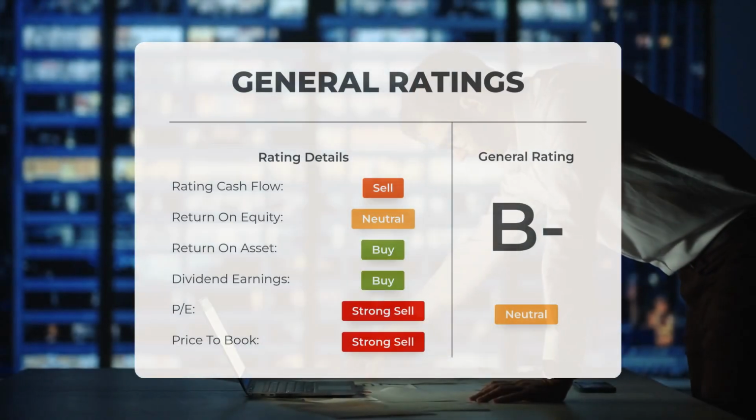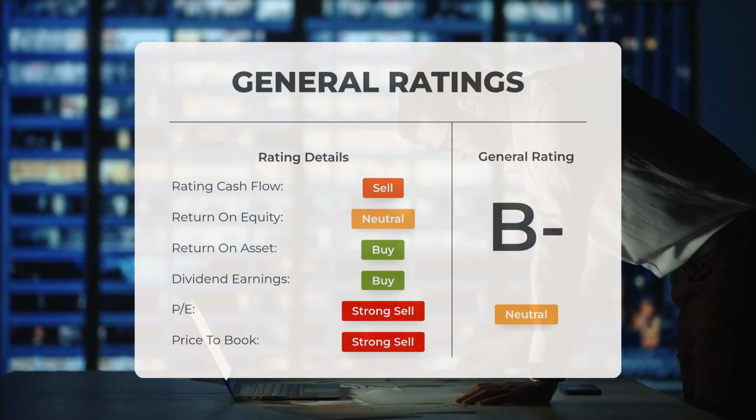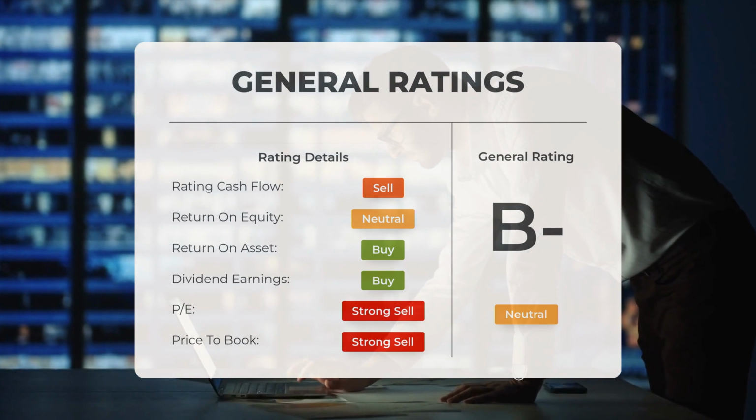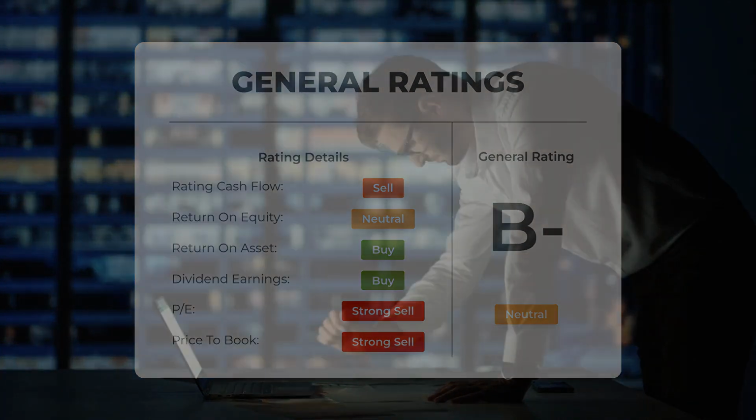Analysts have assigned Tesla stock a general neutral rating. They classify the price-to-earnings ratio as strong sell and the price-to-book ratio as strong sell as well. In terms of return on investment, analysts provide the stock with a buy rating.